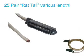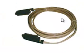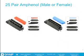Typically, you're going to see either a male or a female connector. It looks like this. That's the 25-pin RJ21X made by Amphenol. And the industry just calls it Amphenol. It's kind of like Xerox and Kleenex. Here's the rat's tail, the other end of this cable. If you're going to get an Amphenol on both sides, be aware that they are male or female, and know your length requirement. Typically, for reasons I can't explain, females are red and males are blue. It's just the way the industry does things.